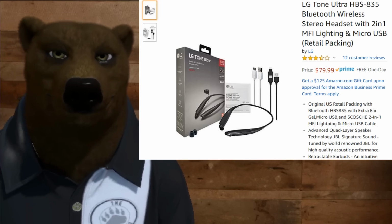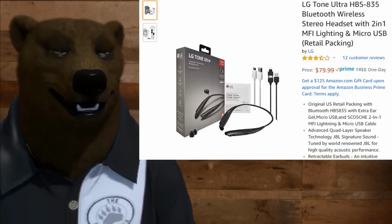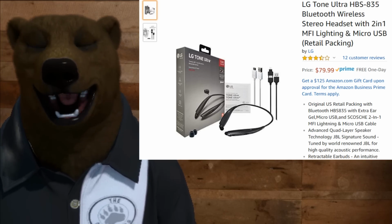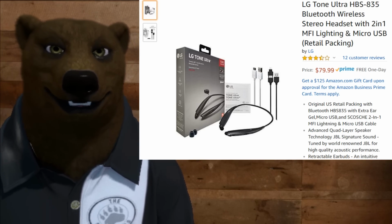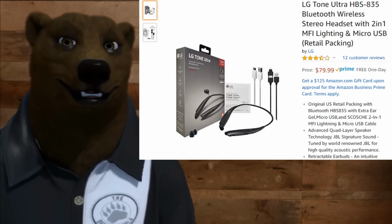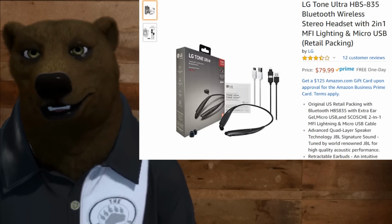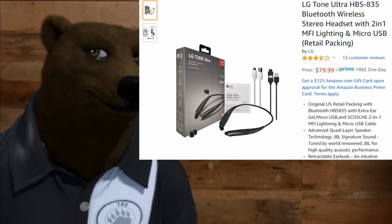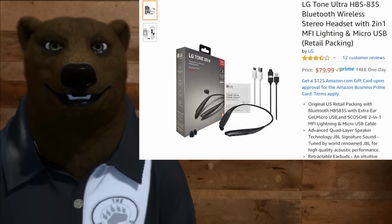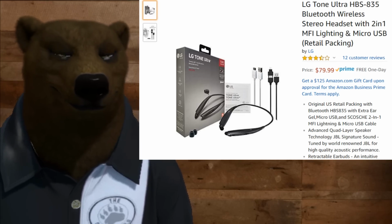The missus wears these pretty much 24/7. I think she sleeps in them. She's always listening to something on YouTube or whatnot, listening to podcasts, and you gotta say, they're pretty darn convenient. And if you got a guy in your life who likes to listen to a lot of stuff, this is a great way to always have his tunes or his audiobooks or his podcasts with him. Now, granted, that would stream off your phone, but it allows you to have an earbud available without having to have a cord and whatnot.